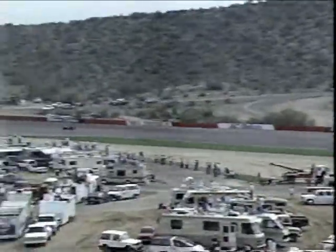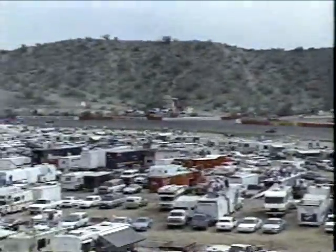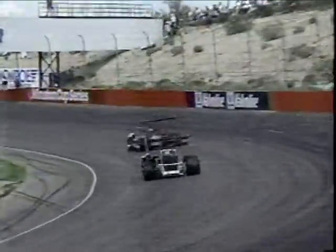There is your new leader, Rebel Jackson, in the 6W, just flying away. He is virtually unopposed now, as very disconsolate Davey Hamilton will head for the pits, and they're going to try to put a new tire on this thing, but he's certainly way out of contention. And the confidence that Rebel Jackson Sr.